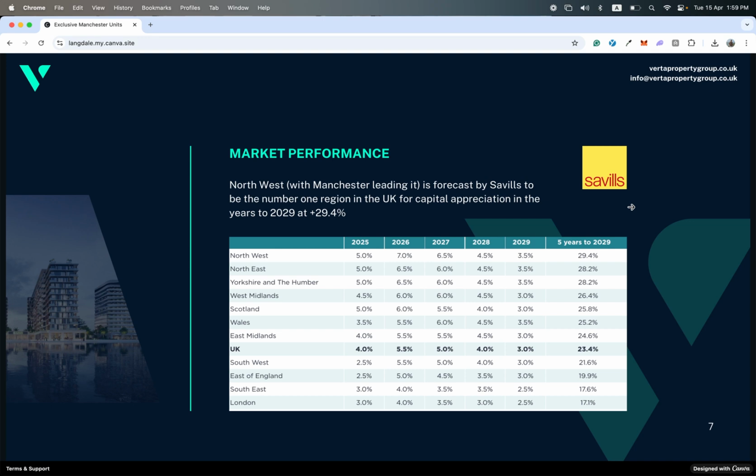They have teams dedicated to research and due diligence, and they are forecasting that the northwest region, where Manchester is located, will be the best performing region in the UK in the years to 2029 at a capital appreciation rate of 29.4%. So in other words, you buy a property today, they are forecasting it will go up just shy of 30% by 2029, which is obviously very attractive, and it is the UK's leading rate.